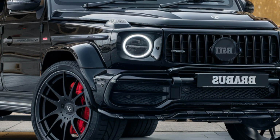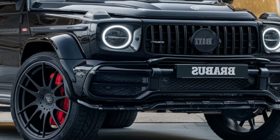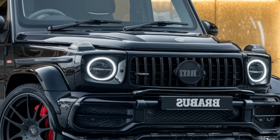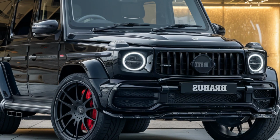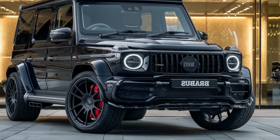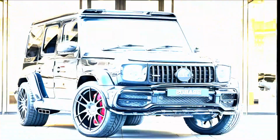Today, we're diving into the Mercedes-Benz G-Class Brabus Wagon, a beast that combines ultimate luxury with sheer power. Let's get started. The Brabus G-Wagon is not just an SUV, it's a statement.